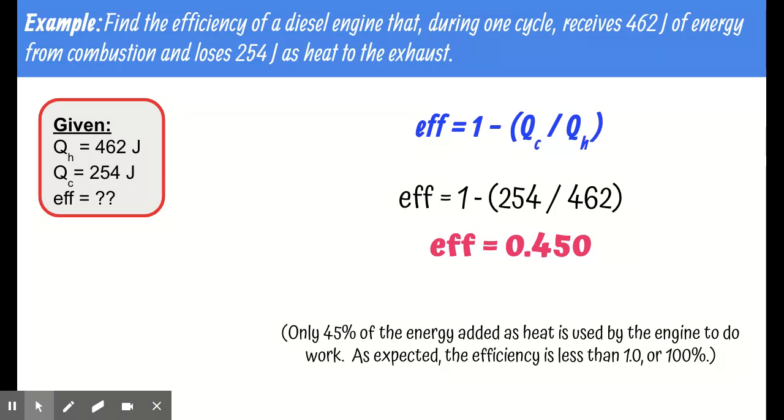So how efficient is that? Your efficiency in this case, since we don't have the work, we're going to have the heat lost divided by the heat gained, and all of that is subtracted from 1. So the efficiency of this diesel engine is going to be 0.450. So only 45% of the energy added as heat is used by the engine to do work. So as expected, the efficiency is less than 100%.